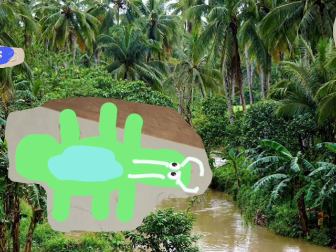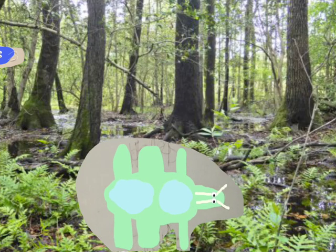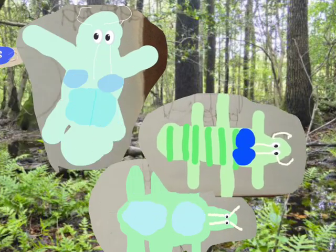Then also on this island there are coal-like swamps of the Carboniferous swampy forest. In the Insectaland Island swampy forest there's the giant Insectaland Island grasshopper, and all the Insectaland Island giant insects are here.